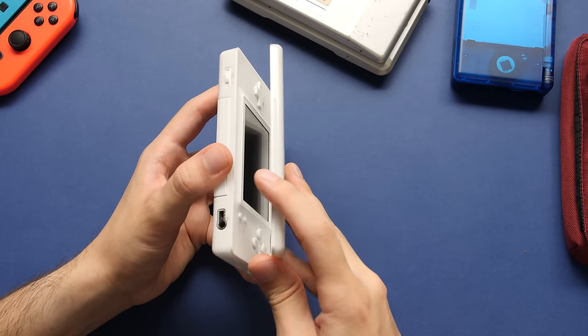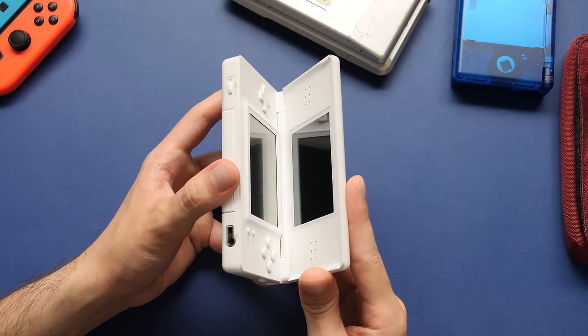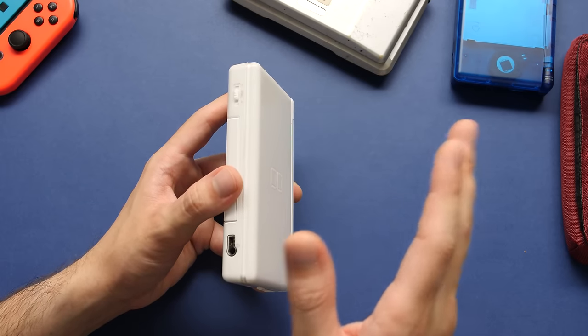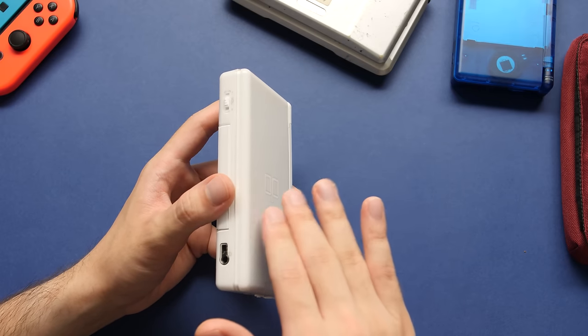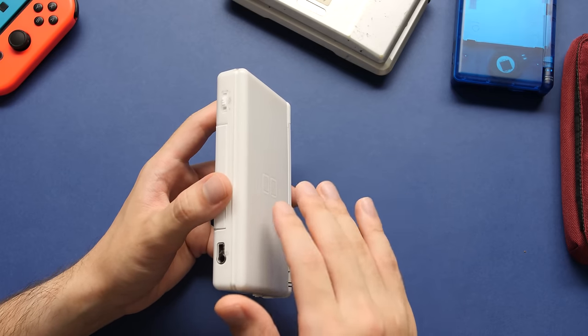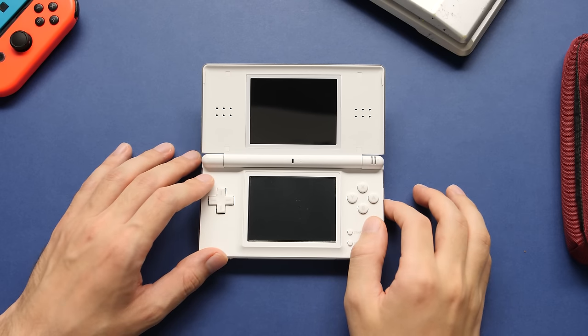The next most common issue that you'll hear about are broken hinges, and that's also an easy thing to fix, but it's a bit pricier than some of the other things that can go wrong. I didn't want to deal with that at all, so I only bought devices that I knew had a working hinge.